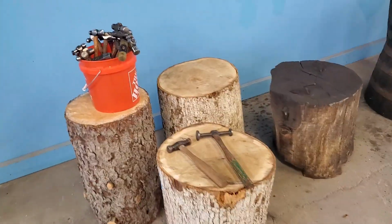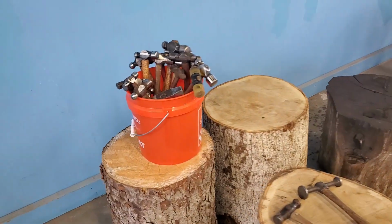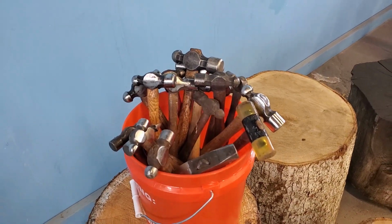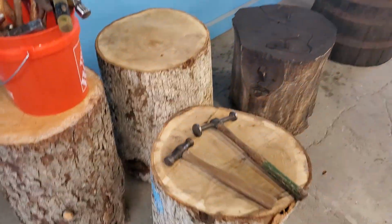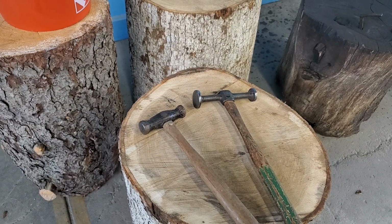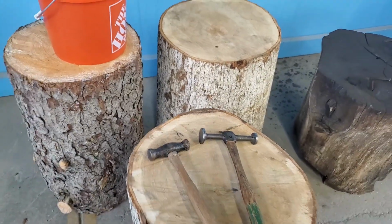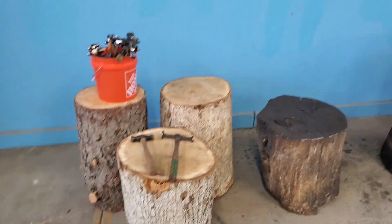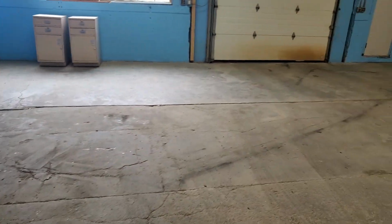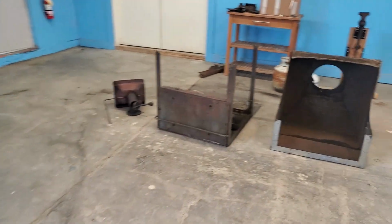I'm not a huge fan of stump anvil stands, to be perfectly honest. Today I also picked up a bucket of ball peen hammers, and thrown in there were a couple of chasing and repoussé hammers that I'm happy to have in the shop because that is something I'm looking to do in the future.